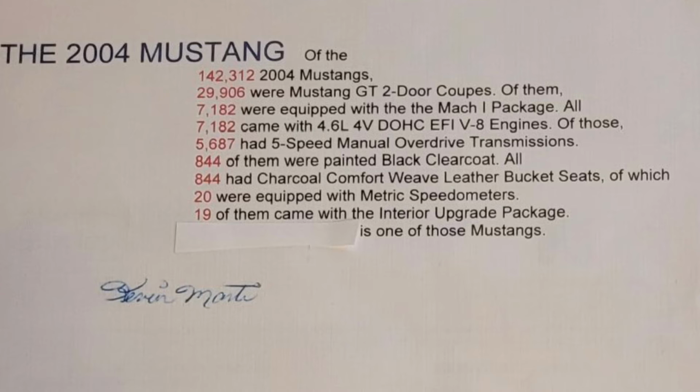But anyway, out of that 142,312, 29,906 were GT two-door coupes. And the Mach 1 is actually technically under the GT platform, solid axle, everything. It just has the upgraded engine that comes with the Mach 1 package. So technically, they are GTs. And it says out of those, 7,182 were equipped with the Mach 1 package.